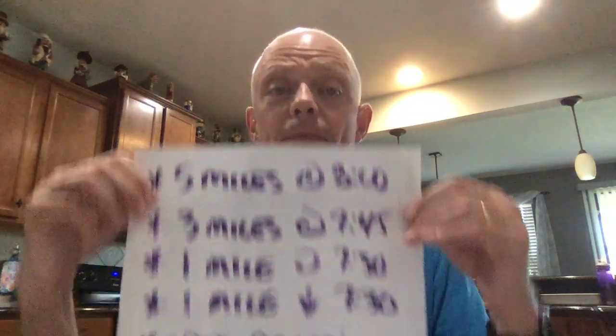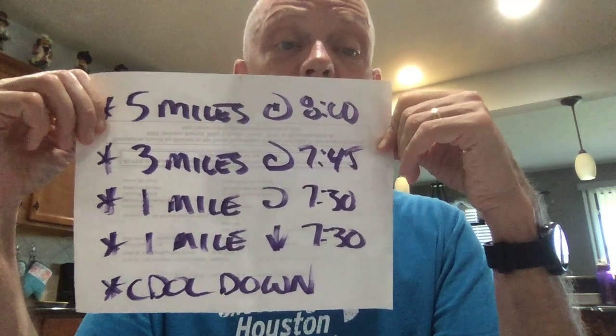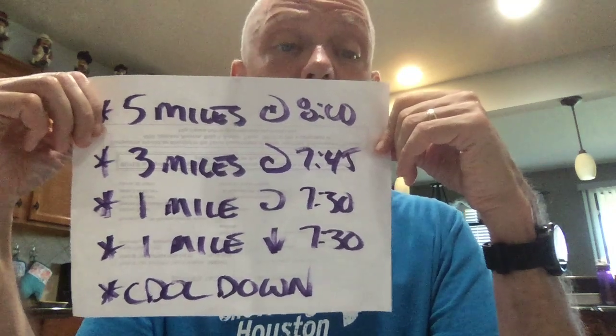Anytime you're running in the moderate zone or the hard zone, you always want to have some cool down after that. As I said, paces are an example, miles are an example. This particular one has you running about 10.5, 11 miles by the time you get the cool down in. It could be a 6-mile progression run. It doesn't have to be this. The point being, moving from easy to moderate, and getting a little bit of cool down done.